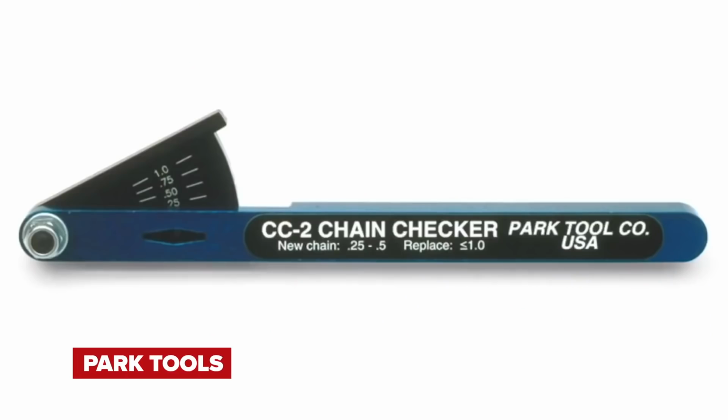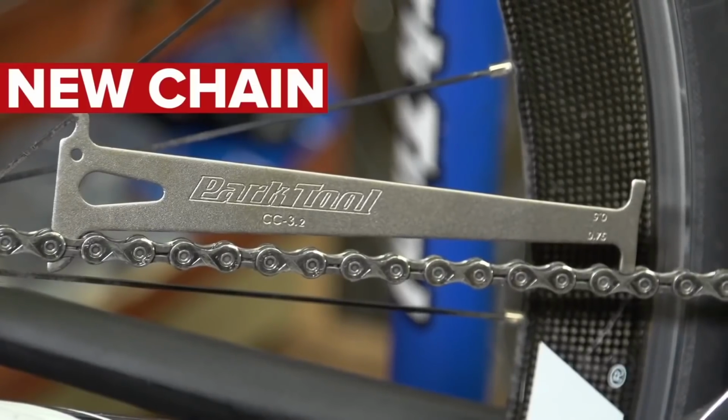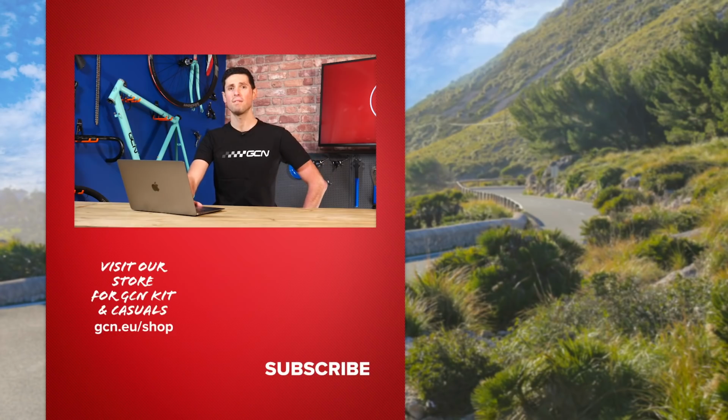So my best advice would be to either drop into your local bike shop and get them to check your chain over, or invest in a small chain checker tool which you could buy online and check your chain regularly to make sure it's not excessively worn. That'll sort that out.